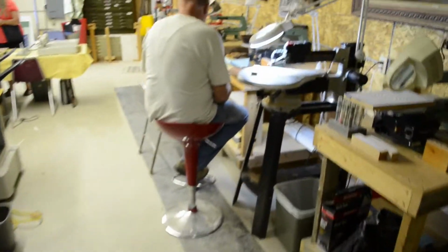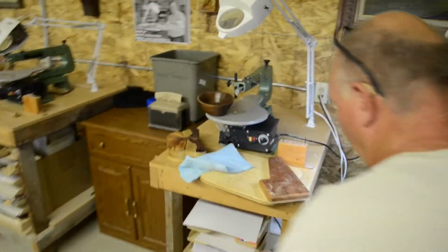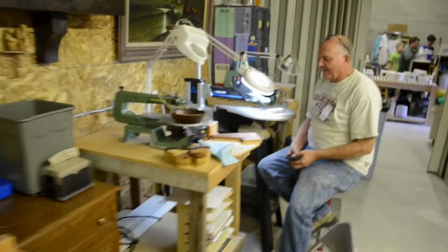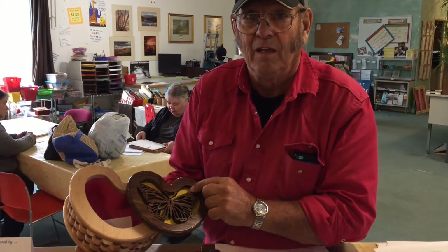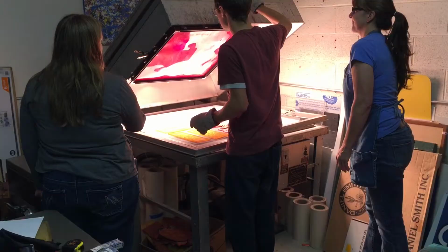Now we're entering the scroll saw working area. This woodworking area is for you to do decorative wood cuts. These are fine blades that allow you to do designs in all kinds of wood. Here's a design being showed off, all done with a scroll saw.